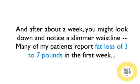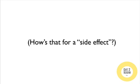And after about a week, you might look down and notice a slimmer waistline. Many of my patients report fat loss of 3 to 7 pounds in the first week. How's that for a side effect?